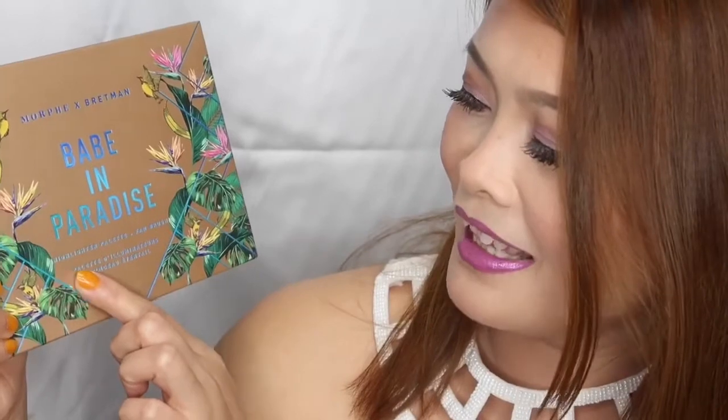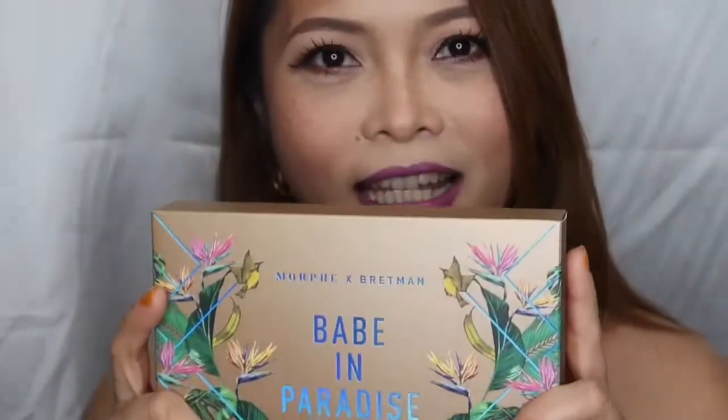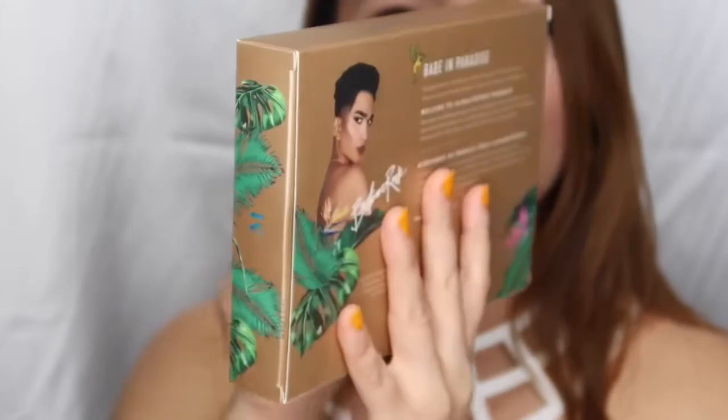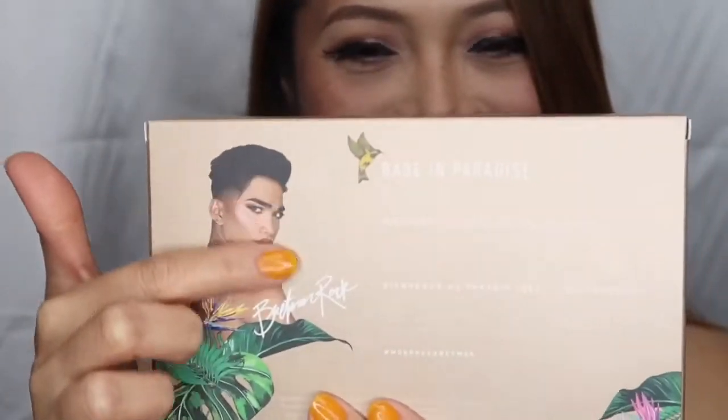And this is the palette. The box looks like this, and at the back we have Bretman's cute face here. This is the Baby in Paradise highlighter palette.